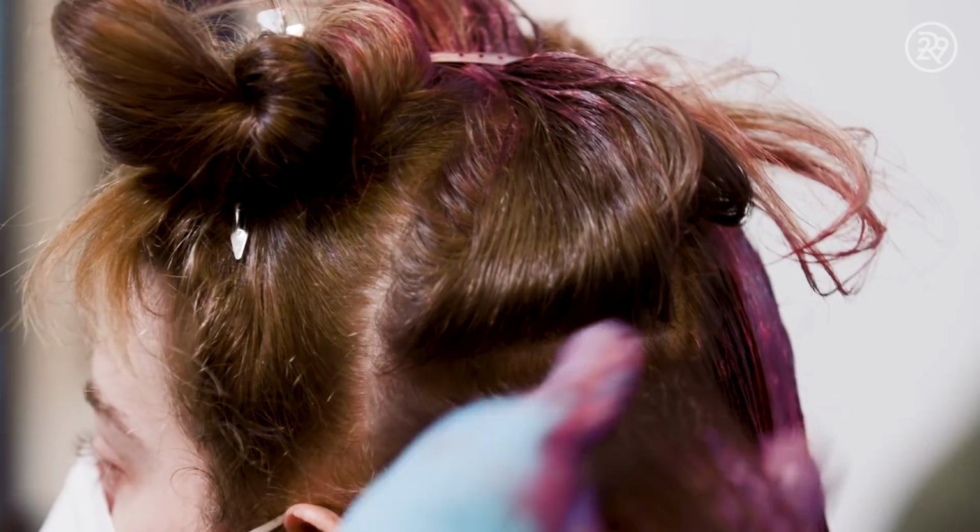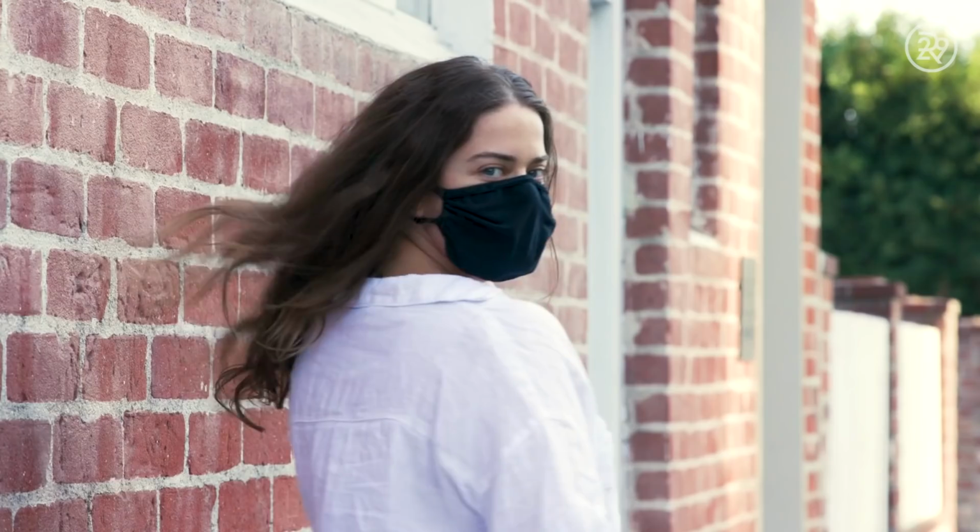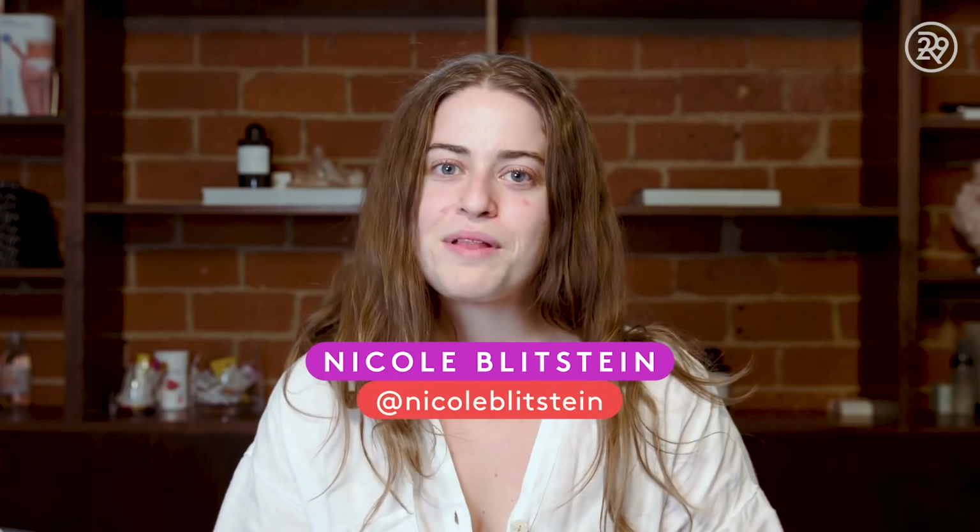I wanted to go bright and do a vibrant color, and I thought, why not just really make it bright and big and really just head to toe, top to bottom, go all in. Hi, I'm Nicole, and today I'm getting plum hair.